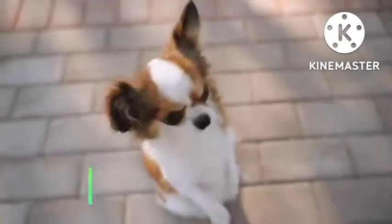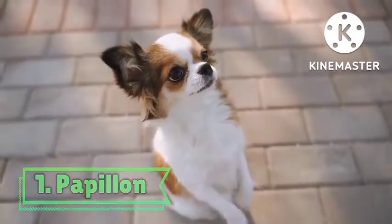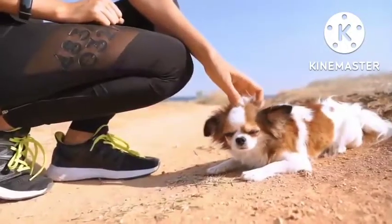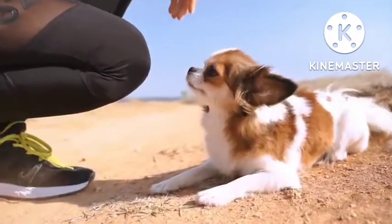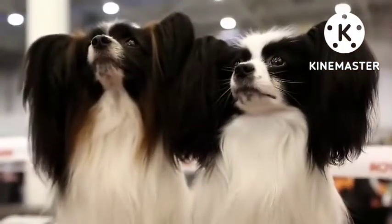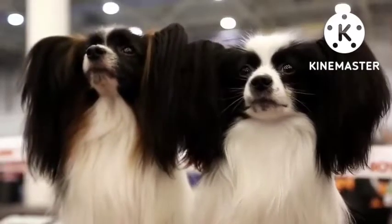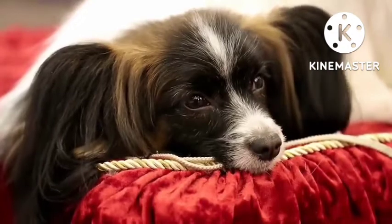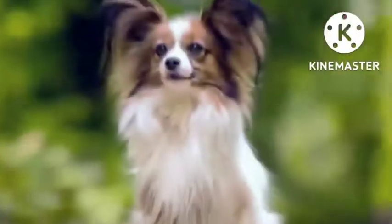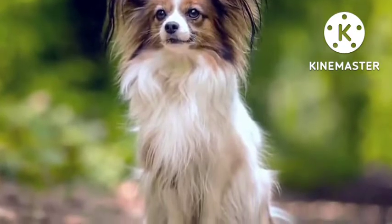Number 1. Papillon. The Papillon is our top pick for the cutest tiny dog breed, and for good reason. This breed packs a perfect punch of cuteness, combined with elegance and liveliness. The breed gets its fancy name due to its wing-shaped ears. In case you didn't know, Papillon is French for butterfly.